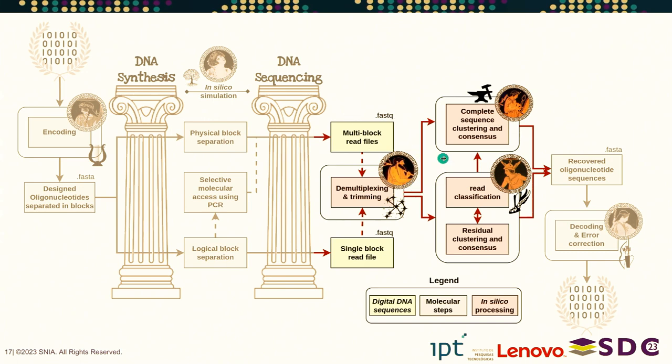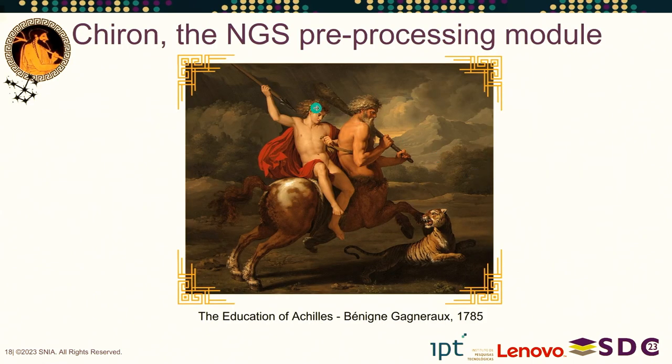And then we have three different gods that handle this massive data: Chiron, Hermes, and Hephaestus. The first one that receives it is Chiron. These three gods work in different ways to achieve the objective. Chiron in Greek mythology was a centaur who worked as a tutor and teacher for many Greek heroes like Achilles and Hercules. Here, he's a tutor for newborn sequence reads that came from the sequencing platforms.